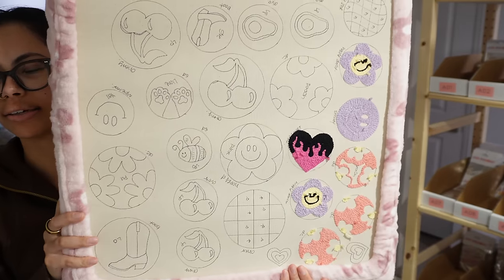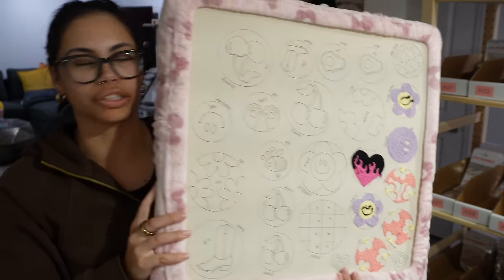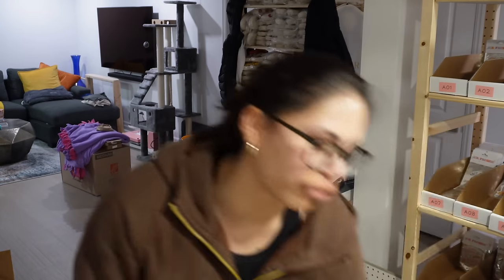To you guys since before I left for Pilates. I did some punch needling today. I did not do a lot. This is what I've gotten done. Maybe like 50 minutes of punch needle. I'm going to do more tomorrow. Hopefully I'll finish this frame by tomorrow, but if not, then I'll finish it on Thursday morning, because tomorrow's Wednesday.